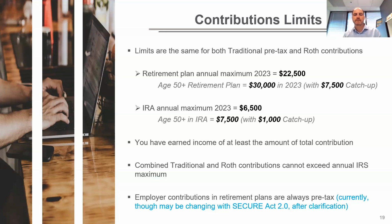And I just want to point out on the contributions, when we say retirement plan, think 401k, 403b. A lot of those plans nowadays have an in-plan Roth feature. Whereas for a Roth IRA or a traditional IRA, the limit is $6,500, or $7,500 if you're over age 50, with a Roth 401k you can contribute a lot more if your employer provides that feature. So it's a big benefit if you've got that in-plan Roth feature.